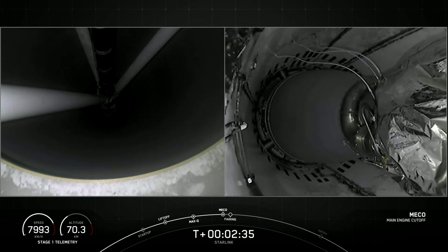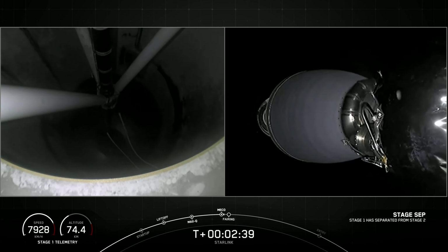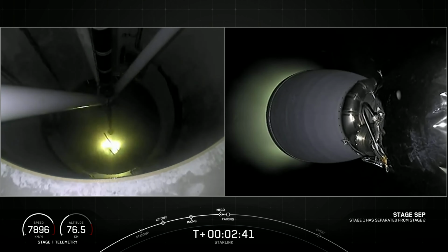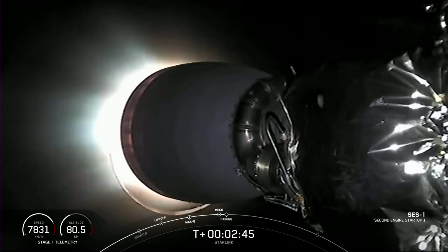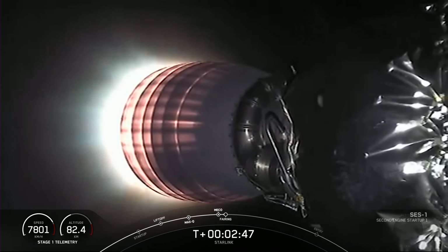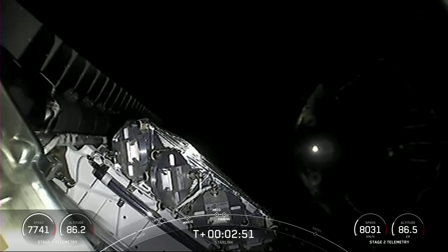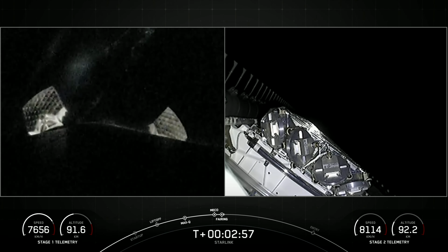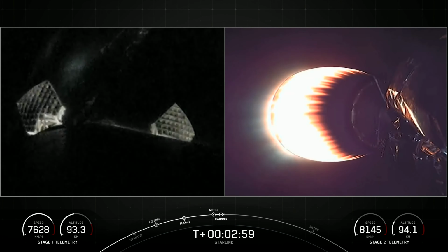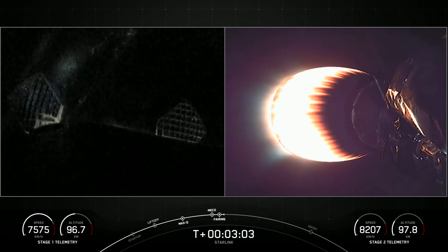And MECO. Stage separation. MVAC ignition. Bearing separation. And we just had MECO, stage separation, SES-1 on your right-hand screen.